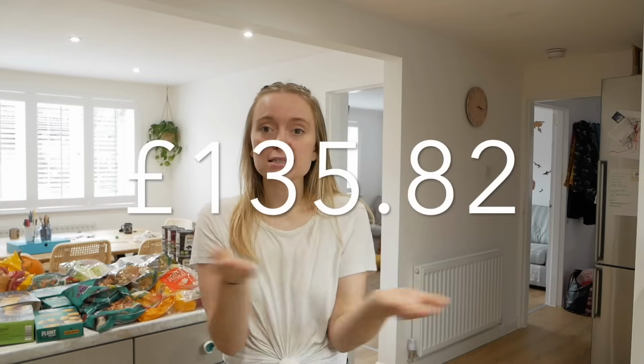So everything I'm about to show you cost me £82.32. We're going to add that to the running total for the month, and this is how much we have spent this month so far.